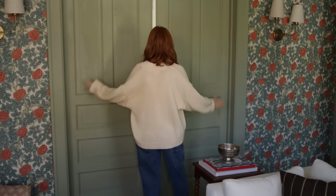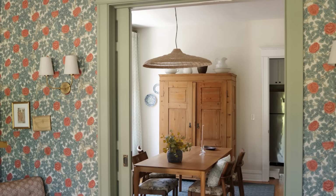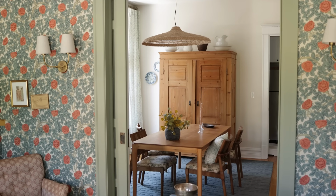Here we have these double doors, which I really, really love. Again, original hardware here from the late 1800s.